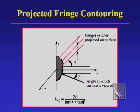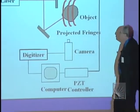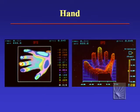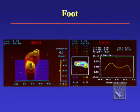If you project a bunch of lines onto a surface and view it from some angle, you can measure the shape of the surface, it turns out. And we applied these phase shifting techniques that I talked about before to measuring this, and essentially added some electronics and computers and so on. And we could measure things like a can or a Coke bottle, the shape of that. You could measure your hand. You want to measure the shape of your hand? This is the shape of your hand. And then my favorite one, you could measure the shape of your foot.